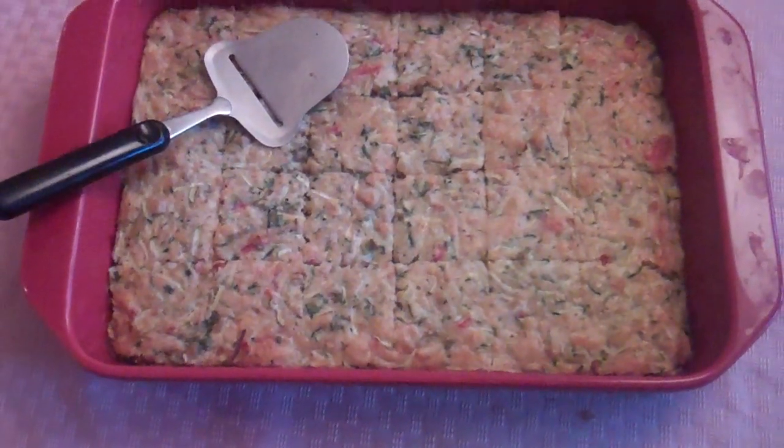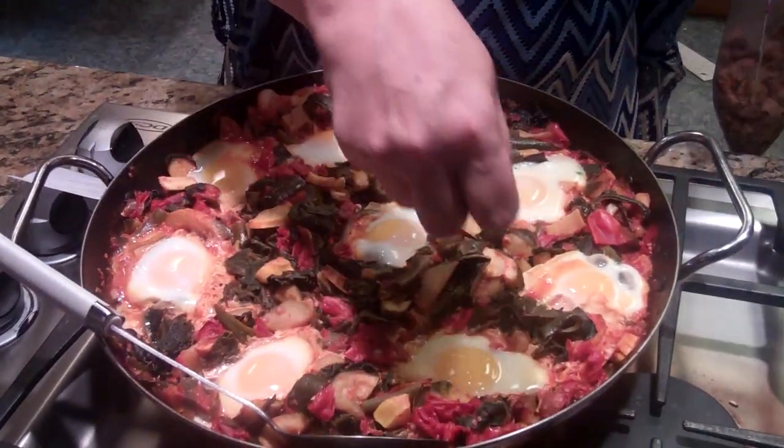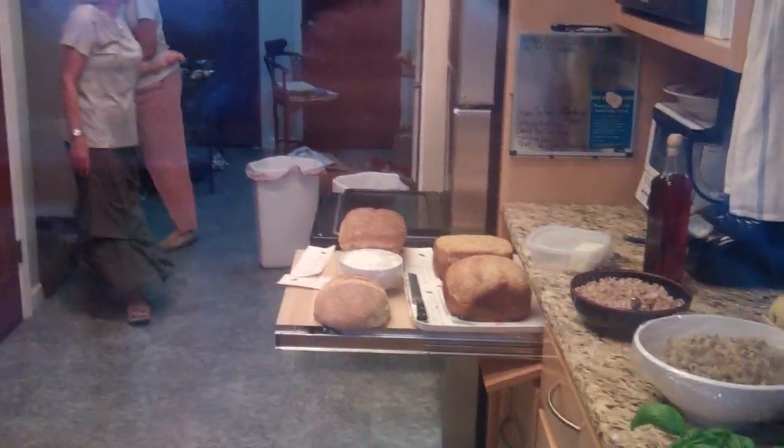Oh, and this stuff is the breadcrumbs. You are an amazing cook and really pretty. Thank you. Look at this. Are you sure that it'll be the wrong one? He knows how to get my attention. Homemade bread. Yes.